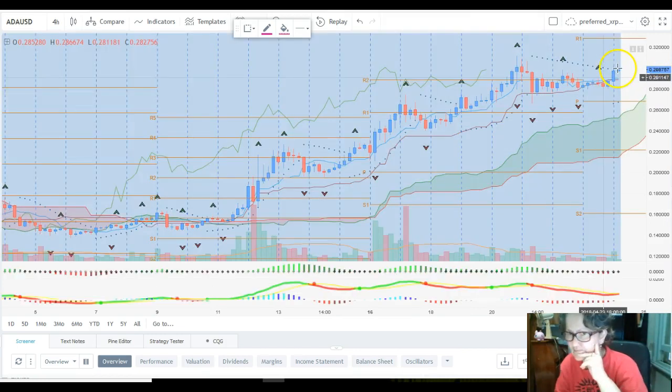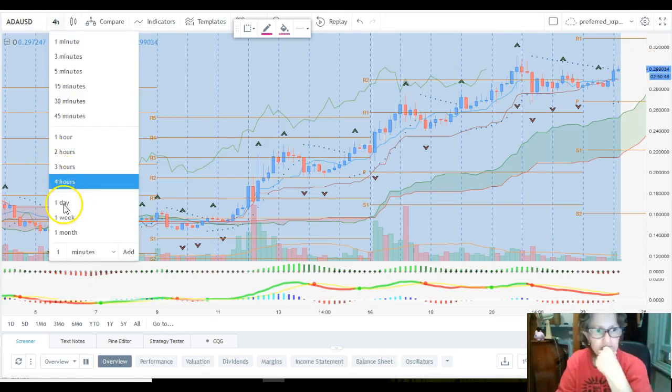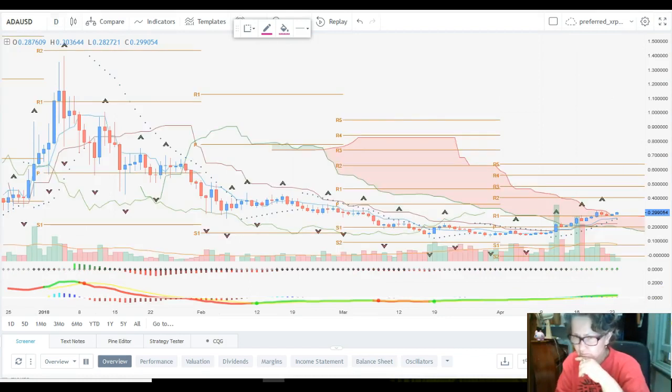ADA's up to nearly 30 cents by the looks of it. If we look at the daily on that one, it does look very good. Cardano, the coin developer is Hoskinson. This looks like it can get to 39 cents, 40 cents on the daily, and this could go for a run as well. Charles Hoskinson could go for a run, maybe even potentially 63 cents.